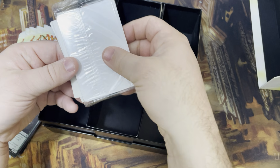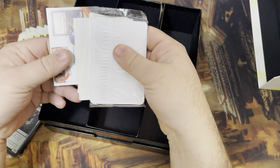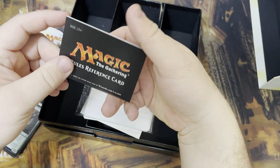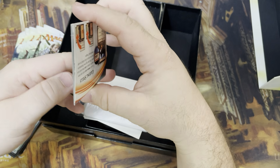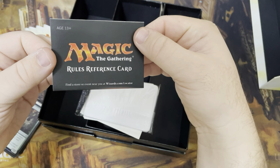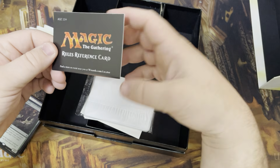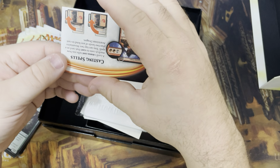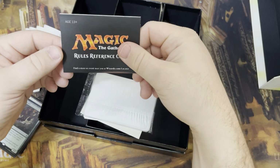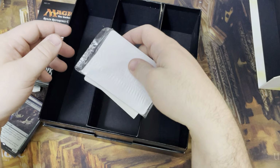All right, let's look at what else we have in here, because we have some cool organizational and storage related things. I missed that they don't include these kinds of things, but they have these rules reference cards. I've got probably a couple dozen of these, but these are really useful if there's someone that's new to the game. You can just literally hand it to them and say, hey, until you feel comfortable with the game, just use this. It'll remind you of what all the sections of the turn are, how you cast a spell, and just some of the basics. So these are really useful. I'll throw that up there.